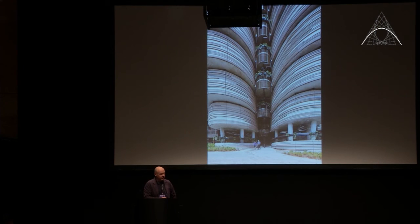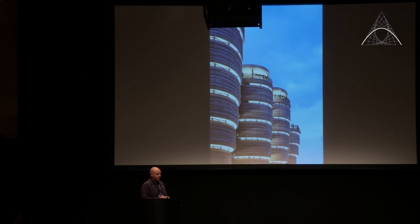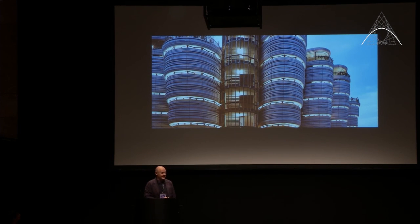So here's just a few photos. You can see how the building is stepping in so that you don't get much light directly in. And even though we did that, we've now had a few complaints that there's too much light in the classroom for the laptops. But I think this is the latest photo from March this year, where they just had an open house. People could come and visit it. And I think that was my last slide.